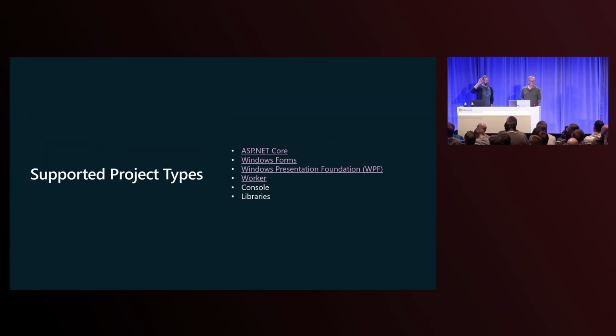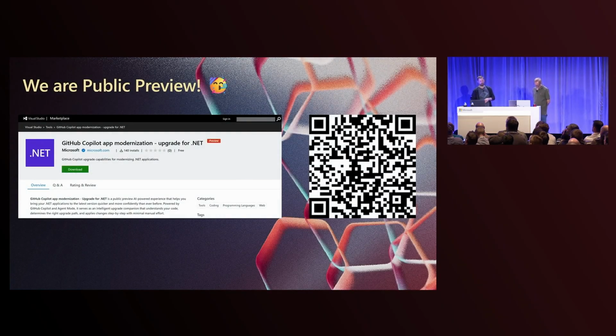Last note, supported project types for this are slightly constrained from the .NET Upgrade Assistant. Part of that is because some of those project types don't exist in a modern .NET world. But within core to core, the vast majority of project types that people use are supported by this. And if you have a project type that isn't, leave us feedback. We want to make it better. We want to expand the capabilities that it has, and we want to expand where you can use it. And we'll talk about future state a little bit more.